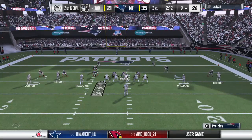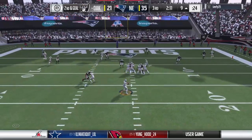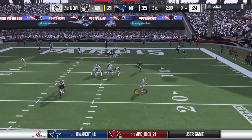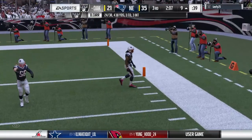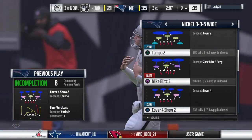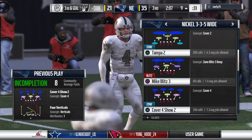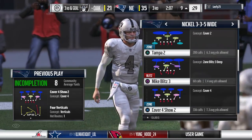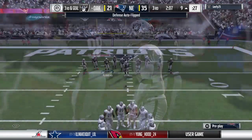It's a 5-receiver set. 3 to the left, 2 to the right. Again, they'll throw with Carr. Flush to his right. And he's just going to throw this one out of bounds here. Nowhere to go with it. Incomplete. It looked like he might have had a window there, but the rhythm was just a little bit off. It certainly was, because everything that has to come together to get a pass completed, yeah, you're right. The sync just wasn't there.